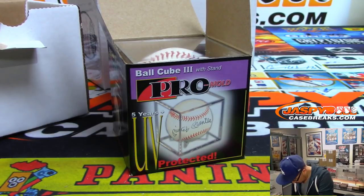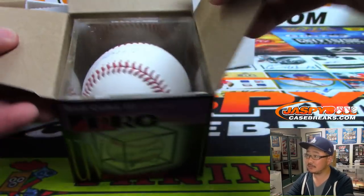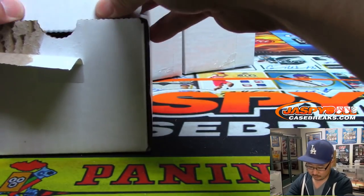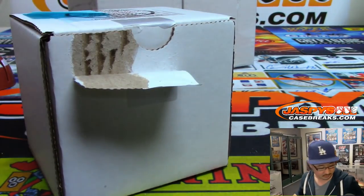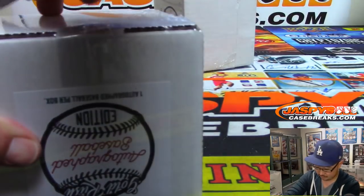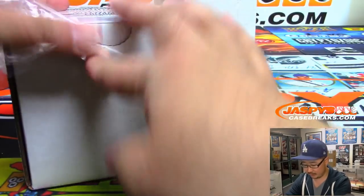3-2. Yes, Jake, this ball goes to you and he got it. It's Jose Ramirez. I think Nick Jaspi got it too. J-Ram. Do they call him J-Ram? All right, so that goes to Jake Reams with the Jose Ramirez.